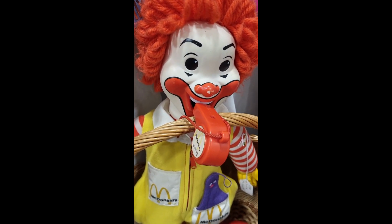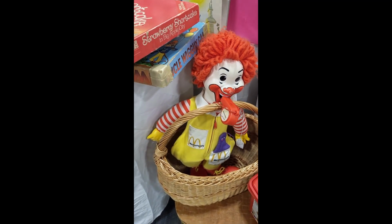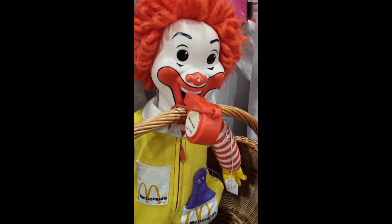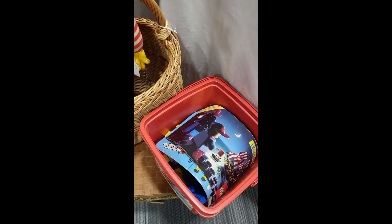He's my mother's. She insisted that he come to the show, and I was like, well, I hope somebody adopts him, because I don't want to look at him for 2 days.